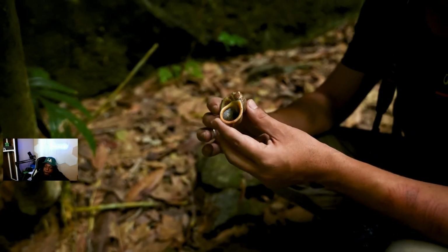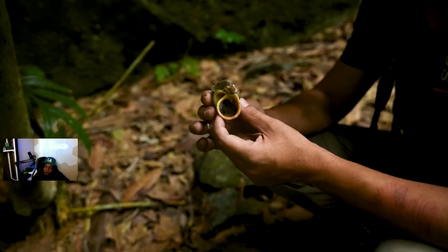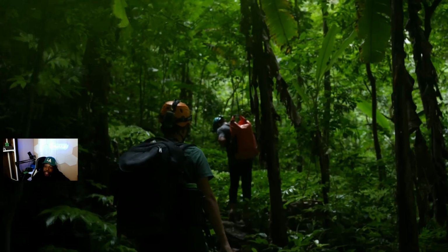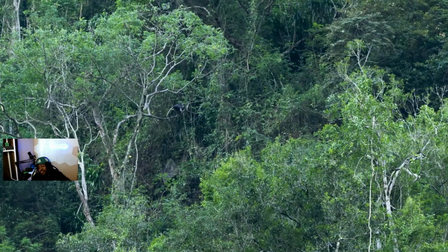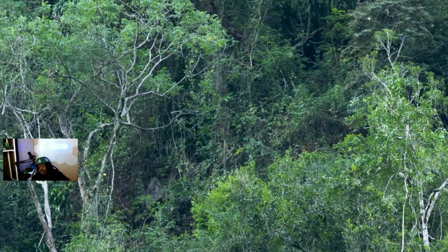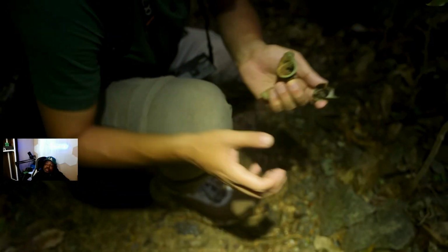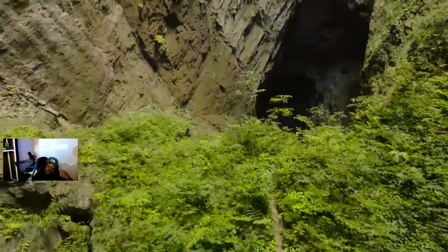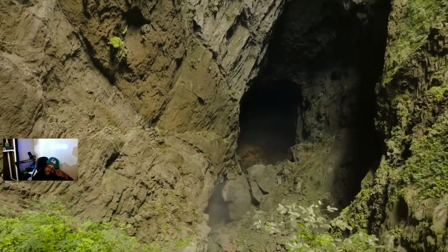This is the remains of a snail. Monkeys catch these snails and break them with stones, then eat them. As we move through the cave, we start coming across signs red-shanked douc langurs have left behind. Look, so many snails. Most of them are broken and probably eaten by a monkey. We kind of forget we're in a cave because it's so massive.